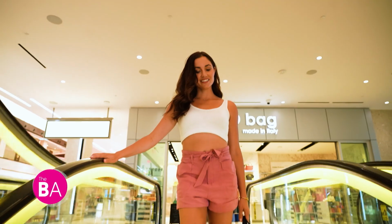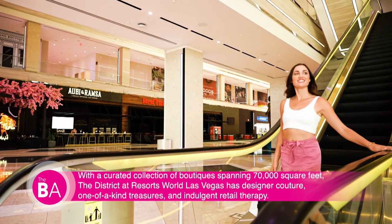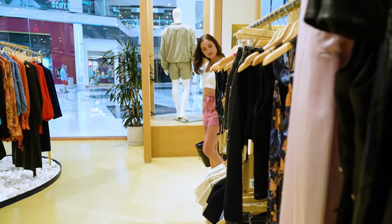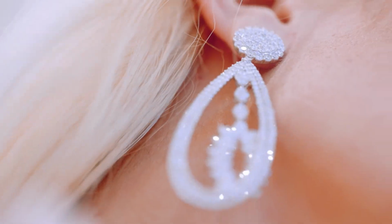The district here at Resorts World Las Vegas offers designer couture, one-of-a-kind treasures, and indulgent retail therapy. It's Vegas, a little more sparkly.